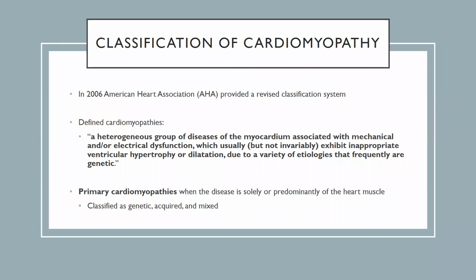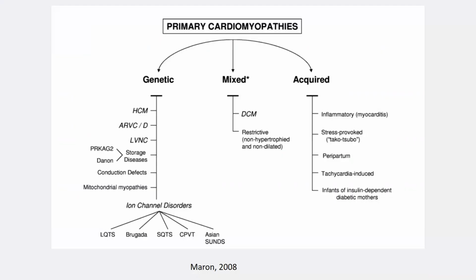And so they ended up classifying them. They classified primary cardiomyopathies when the disease is solely of the heart muscle. And then they subclassified to include a much stronger genetic component. So they had them classified as genetic, acquired, or mixed. And you could see this is kind of what the classification system looked like. And again, it includes some of the original ones we talked about in the World Health Organization classification: HCM, dilated, and then they subclassified. The biggest difference in this was also the inclusion of ion channel disorders. So they included channelopathies, things like long QT syndrome, Brugada, as part of the cardiomyopathy classification as well.